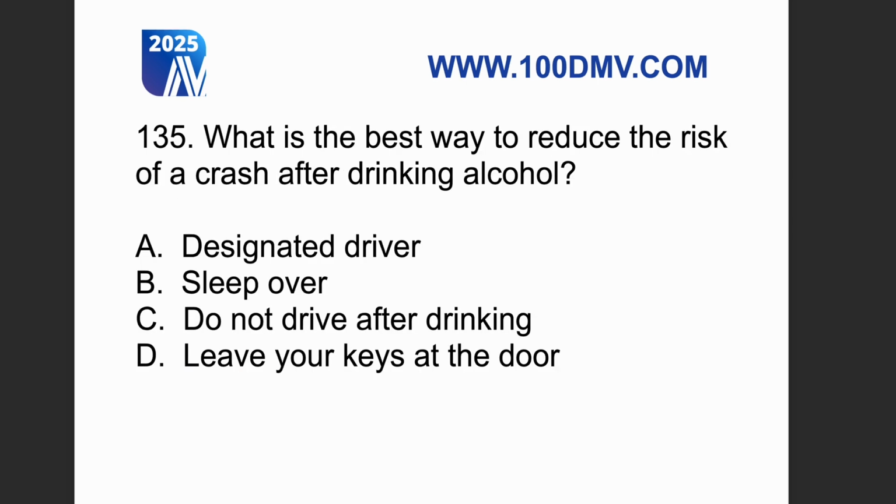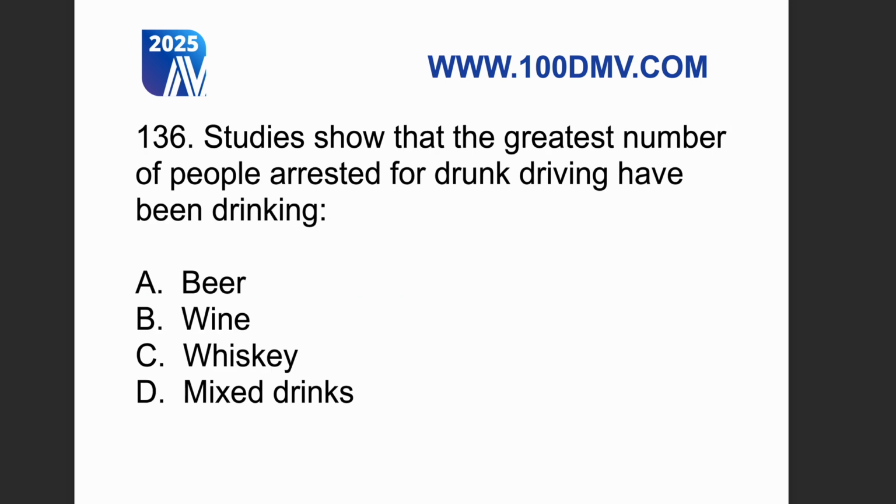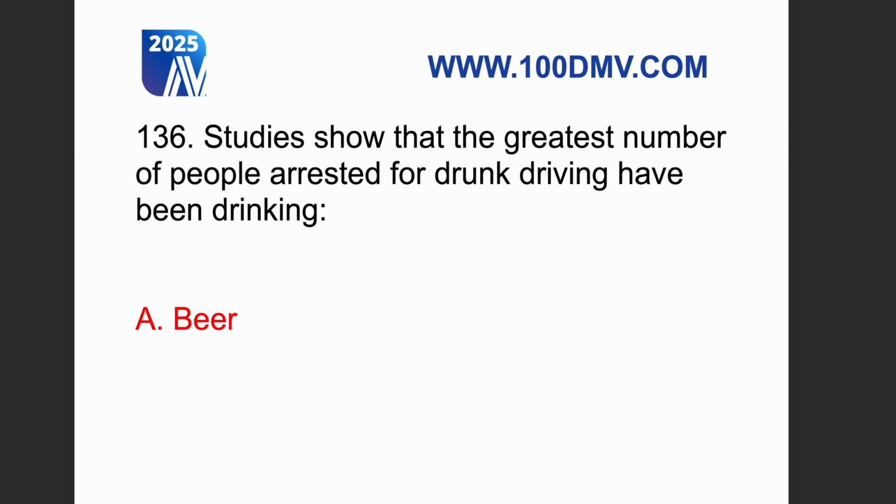135. What is the best way to reduce the risk of a crash after drinking alcohol? A. Designated driver. B. Sleep over. C. Do not drive after drinking. D. Leave your keys at the door. Correct answer: C. Do not drive after drinking. 136. Studies show that the greatest number of people arrested for drunk driving have been drinking: A. Beer. B. Wine. C. Whiskey. D. Mixed drinks. Correct answer: A. Beer.